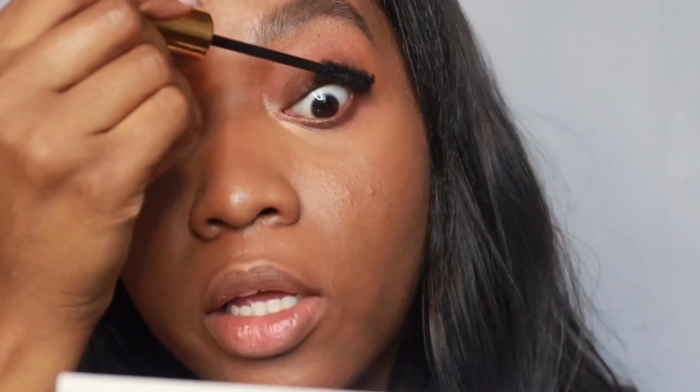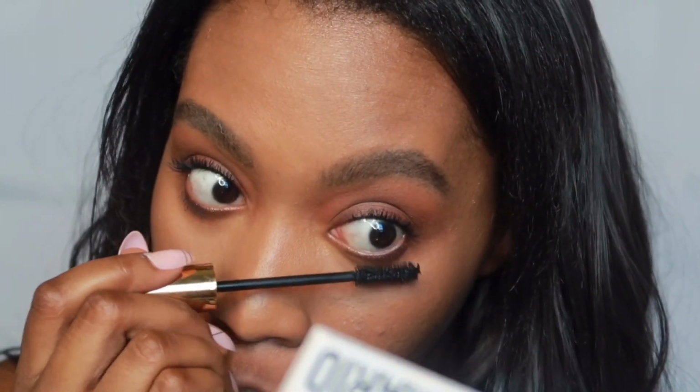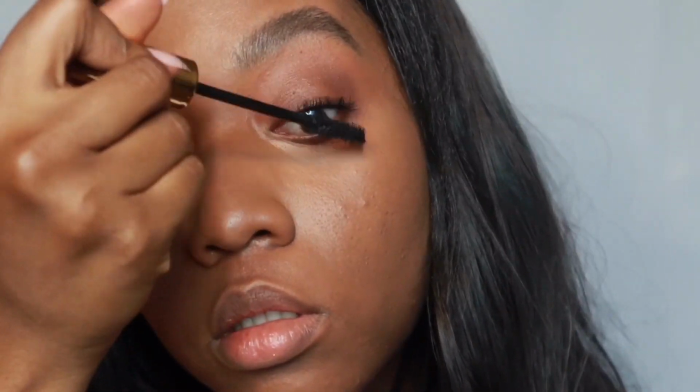Love your lashes, love your brows. Don't feel like you have to go and get false lashes and all these things. You were created in the image and likeness of God. So like, you don't need to go change or alter anything. Love what you have. There's people who don't have any lashes, any eyebrows, and we just gotta be grateful.